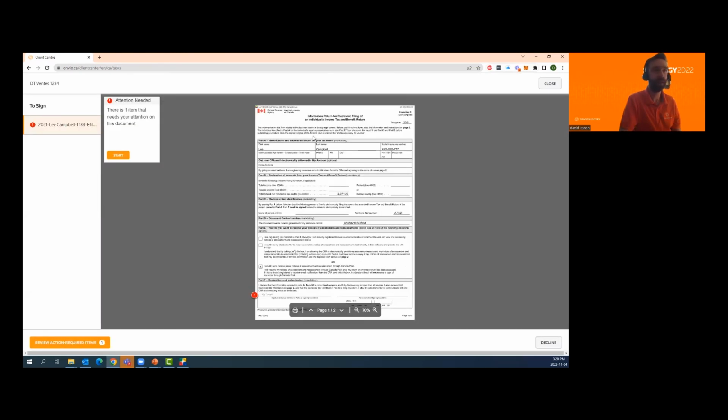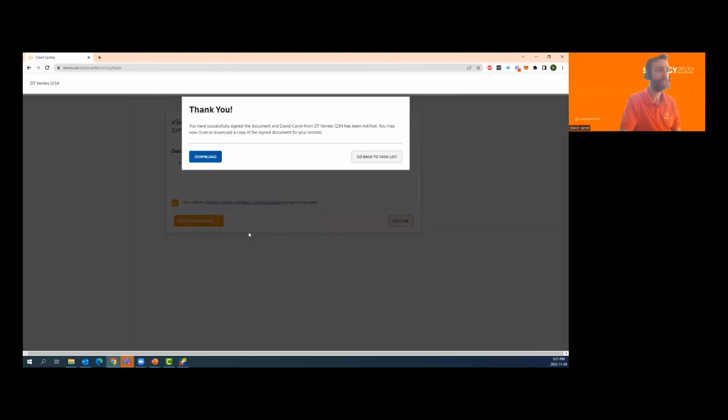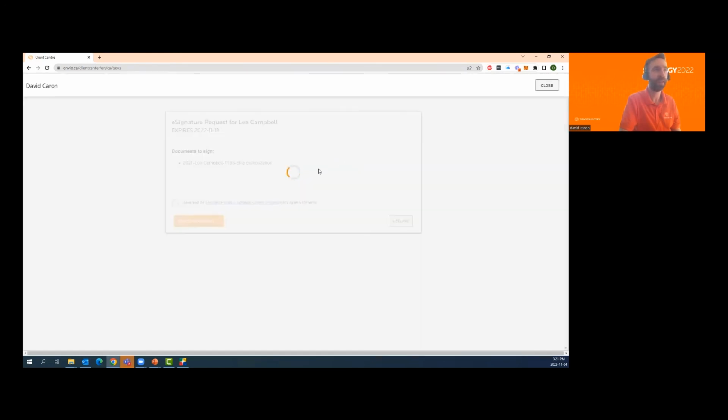And then once he's done that, Onvio is going to direct the client to where the signature is going to appear. My customer is going to confirm and then click Submit. And just like that, my client has now signed their authorization form. The client will have the opportunity to download the form with the signature. Otherwise, they can just jump back to the task list.